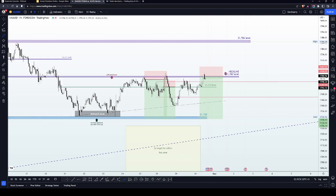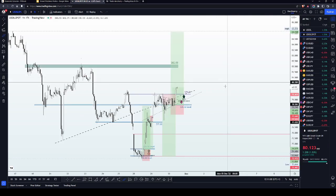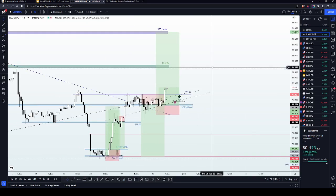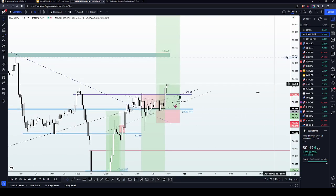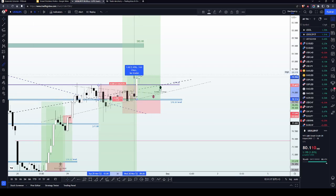So let's quickly do a recap of what we talked about today before I call it a day. The first pair we looked at today is the US oil, and what was our expectation on the US oil? Oh my goodness, price has continued to move in our favor, and currently if you are taking advantage of that move yesterday during the early hours of today from this level, you will be in how many pips in profit right now? Over 150 pips in profit.